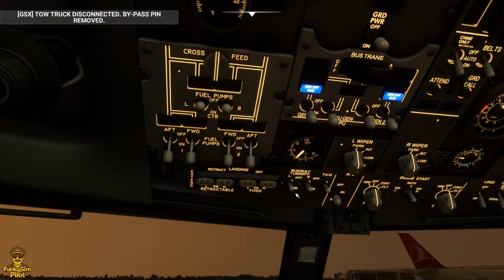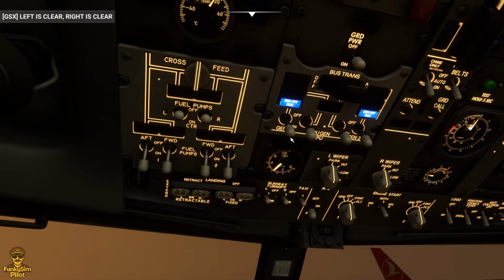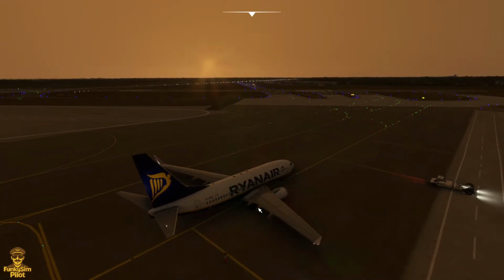Okay, so tow truck disconnected. Bypass pin removed. Left is clear. Right is clear. Okay, cool. Stand by 1 second.